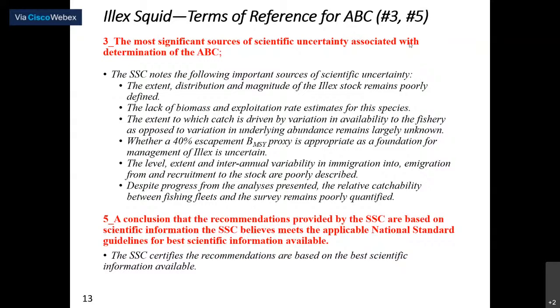And another question would be, what size is the start of this fishery? What size squid is caught that enters into the fishery, maybe? Thank you.